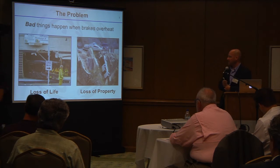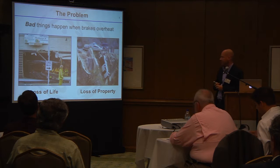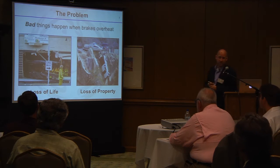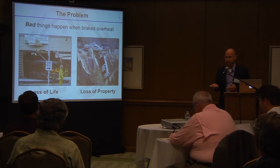Okay, so on the left we had the loss of life in La Cañada about 4 years ago, where an 18-wheeler came down the 2 and killed 2 people on its way into that building. And then you have the gentleman on the right who's trying to tow too much boat with too little truck. And he's actually still in there if you look. Kind of a scary situation. So how do you solve this problem?